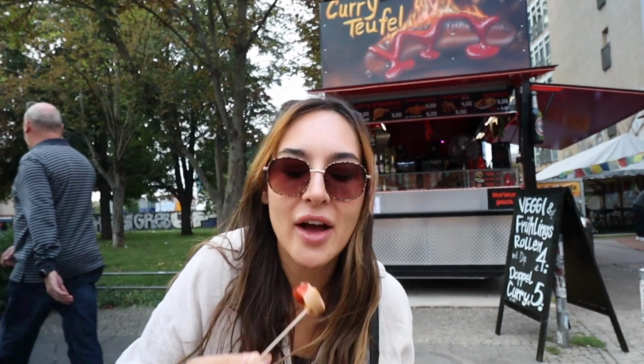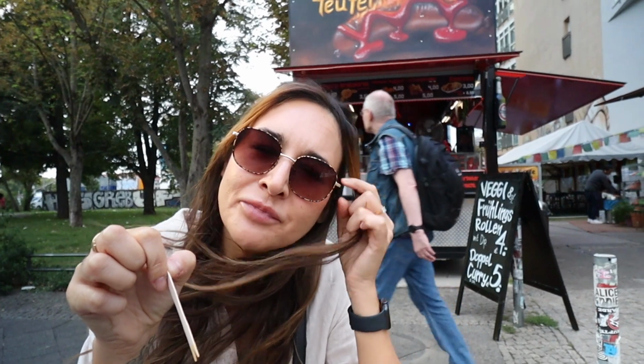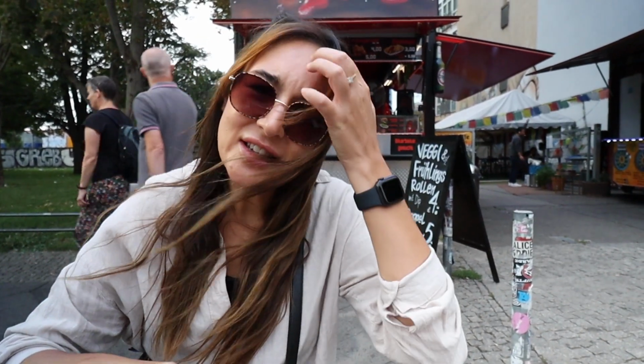So windy. I don't know where that wind came from. Alright, let's give it a try. It's like a sweet curry powder. Other ones I've had aren't sweet. So this is like a giant hot dog. It's not hot dog, it's bratwurst. Bratwurst. No, but it does taste like a... So the other ones that we had were bratwurst sausages. This tastes like a hot dog.